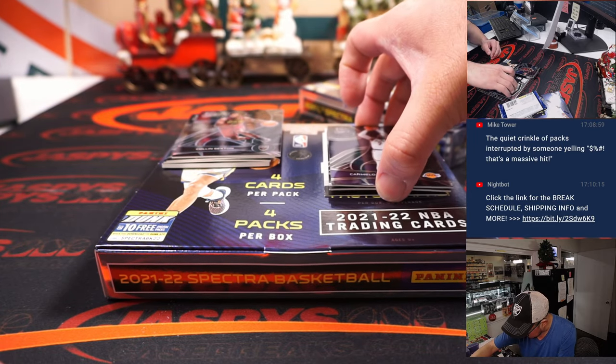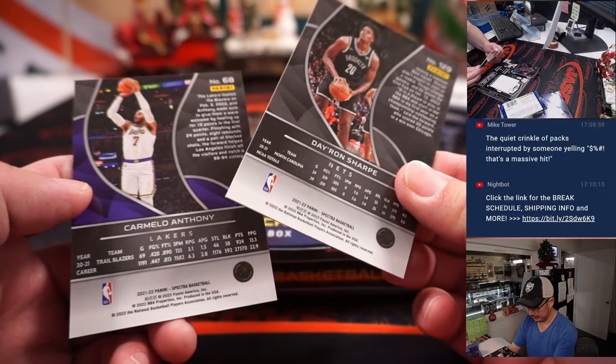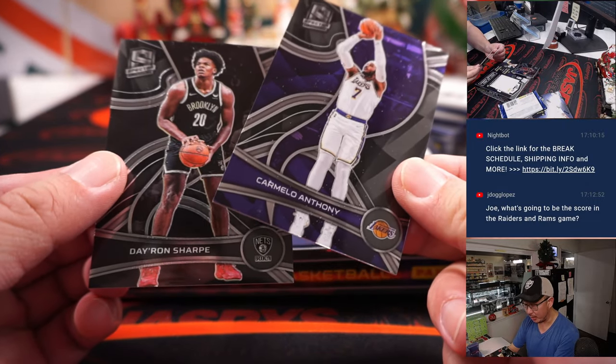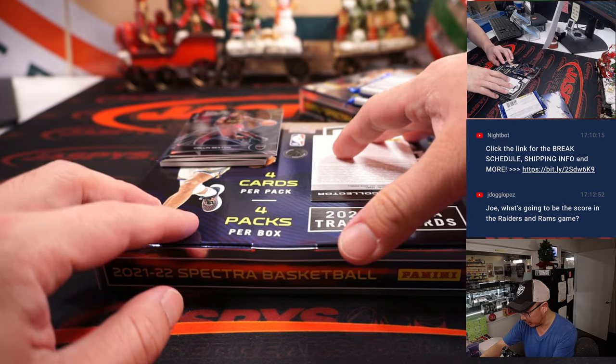Now I realize that there are going to be non-numbered cards right here. Some of which are going to be on that number block list. One person will win all these non-numbered cards as one lot, which will include some rookie cards as well.